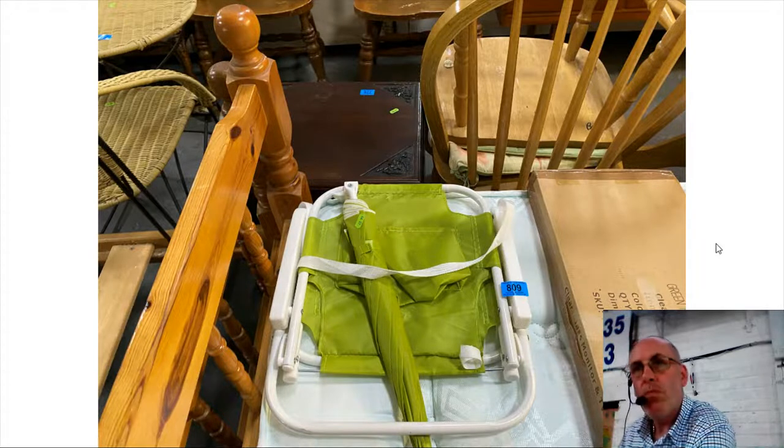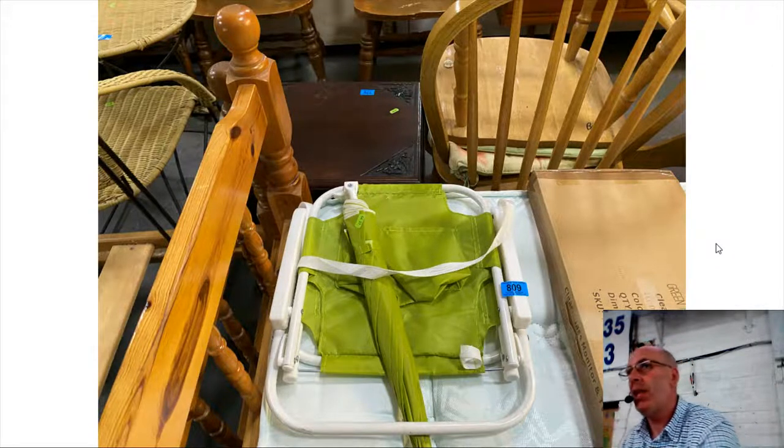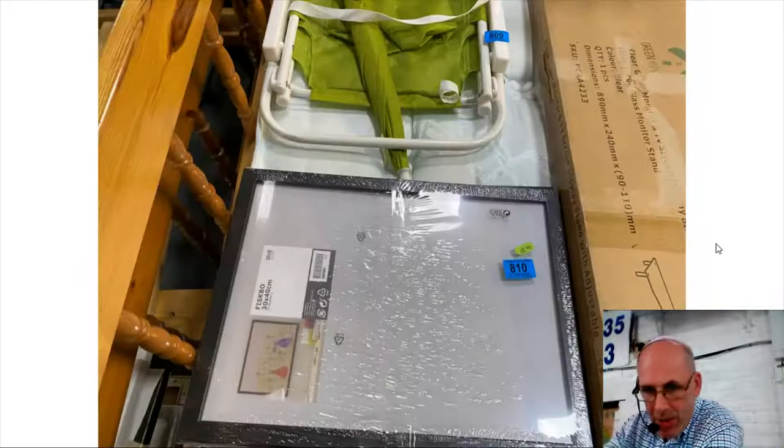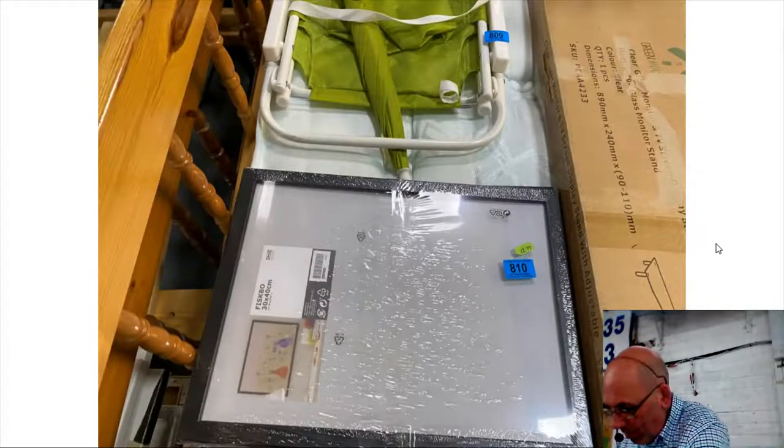Start me a couple of quid. £2 on this one. £2 for the child's bits. £2 anywhere. Two on bid. Three anywhere. £3 anywhere. Selling away then. £2 to number 1926. And lot number 810 is the two brand new picture frames.